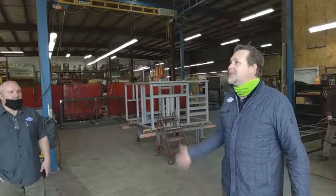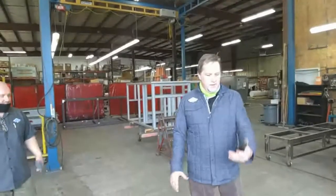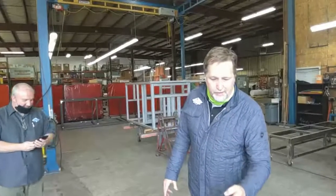That's a much larger facility, more of a world-class manufacturing facility, versus this 25,000 square foot metal building that we converted into a manufacturing facility. But it's still a great facility, and I'm excited to share it with you. We're standing right in the middle of our welding and fabrication area.